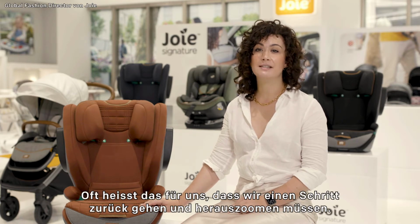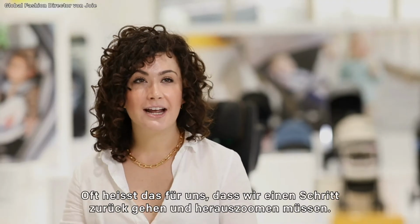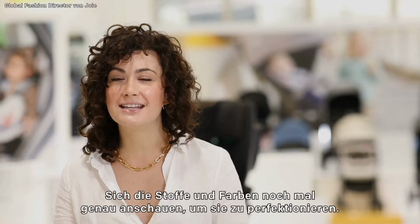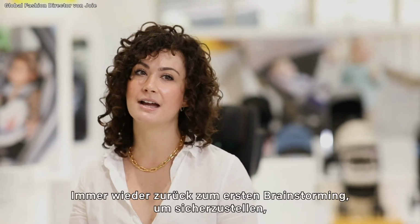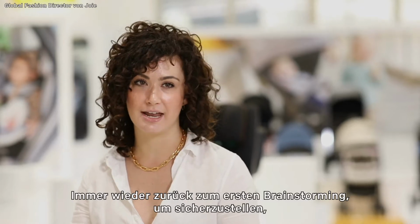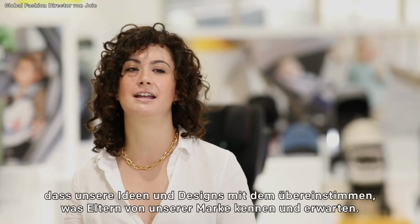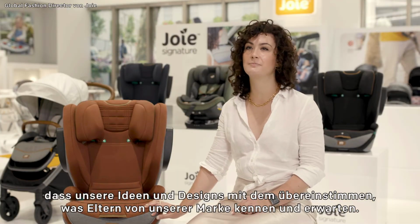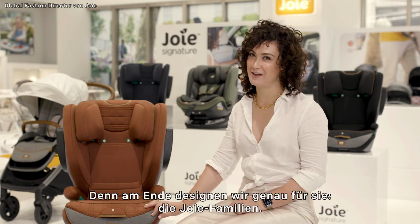And a lot of times that means taking steps back from our design process. We're editing ourselves, we're reworking the details and the trims, we're re-examining and perfecting the fabrics, the colors, and the trims, coming back to the drawing board over and over again to ensure that our ideas and our designs are consistently resonating with us and with what the Joy parent has come to know and to expect from Joy Design, because that's precisely who we're designing for, the Joy family.